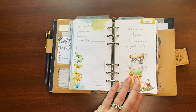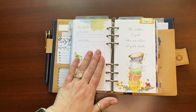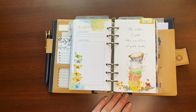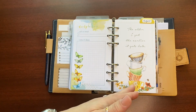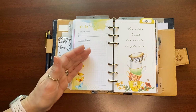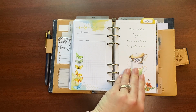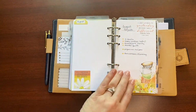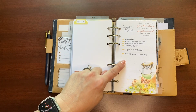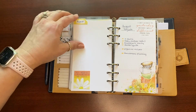for August, because I did resubscribe for these, but my subscription won't start until the September kits, which ship in August, because you get the kit for the next month. So when my shipment comes in August, it'll be for September. So I'm going to use this for August. And the way I'm doing it is the first weekly page. This is where I'm going to list my projects, the things that I want to try to get done in the month of August. This was a dashboard.